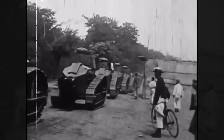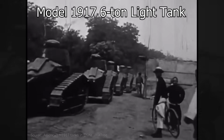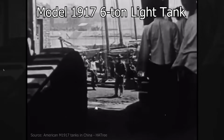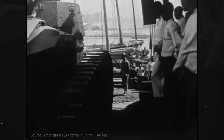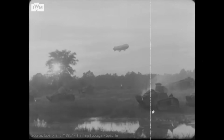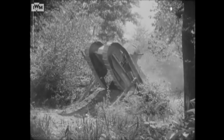The U.S.-built version of the FT was designated the Model 1917 6-ton light tank. However, none saw combat as the war ended before they could be deployed. Although the initial order called for 4,400 units, only 950 were ultimately produced. Although the M1917 was a derivative of the Renault FT, it featured several key differences.